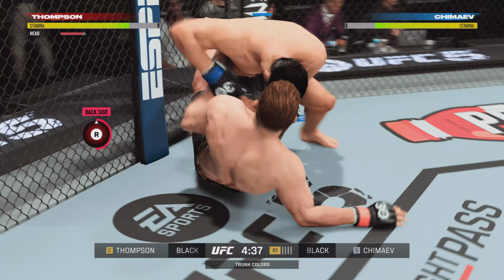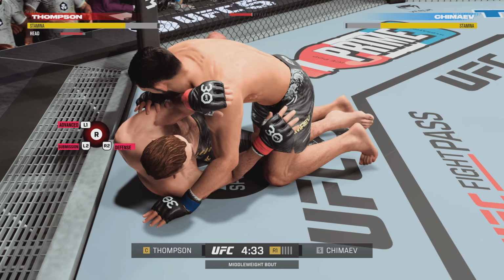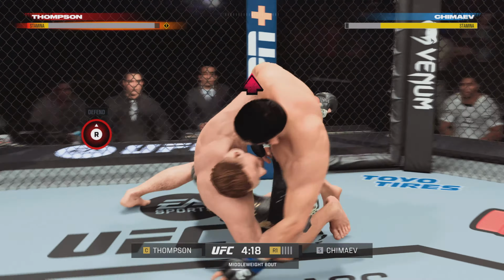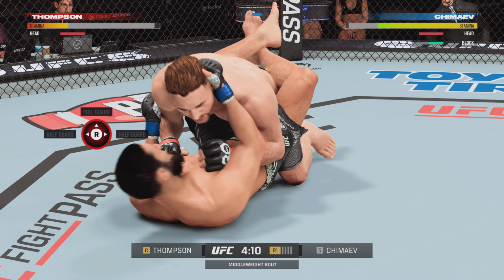While working pretty effectively from the top here, nice ground and pound by Khamzat Chimaev. All right, he's very comfortable fighting off his back, DC. Now looks like he's trying to hip escape. Yeah, he's trying to hip escape or maybe look for a Kimura here. Drops down inside the now closed guard of his opponent. Let's see how patient he is as he attacks a submission or big ground and pound.